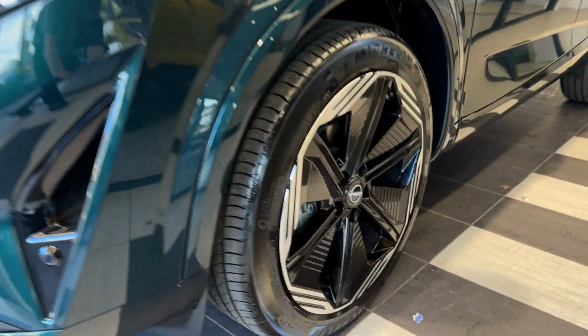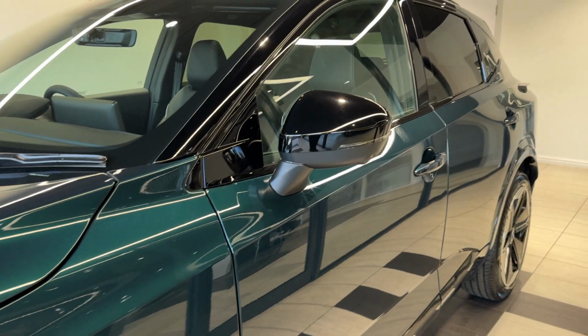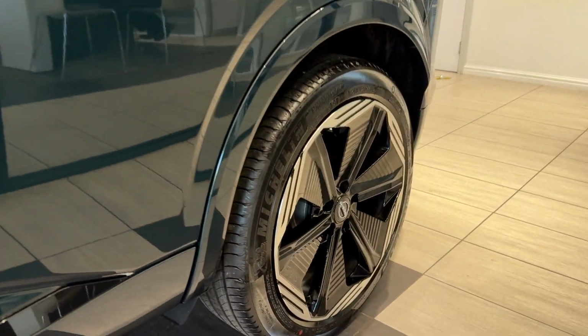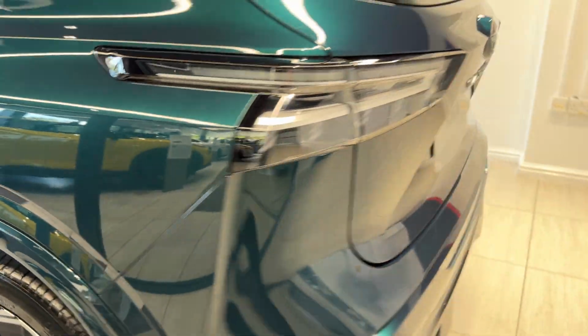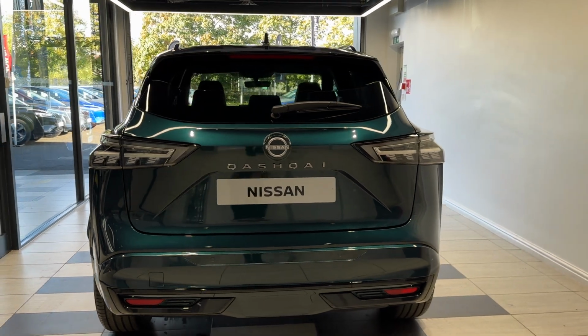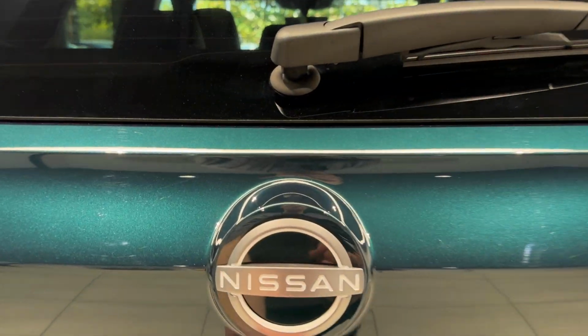Coming down to the passenger side front wheel, this car comes with 360-degree cameras, rear privacy glass. Coming down to the rear wheel. Come around to the back, we have rear parking sensors and a reversing camera. Let's take a look inside the boot.